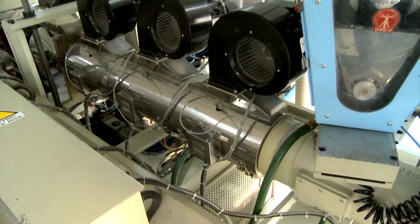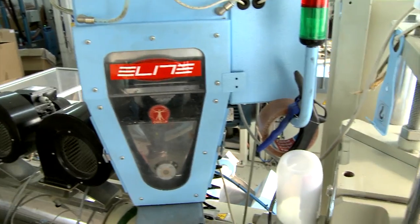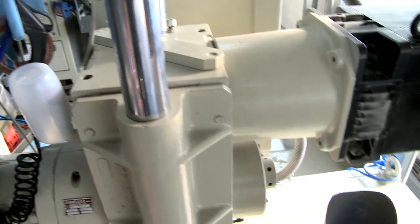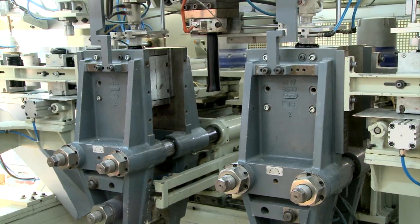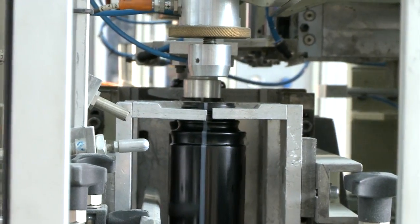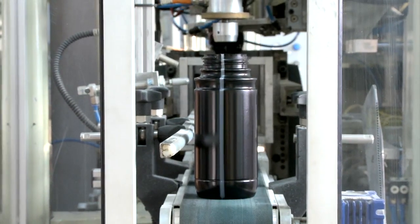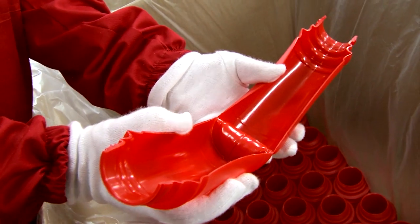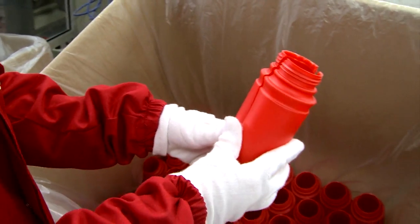Solid material enters the extruder, a specific thermostatically controlled cylinder with a spinning 1-meter worm gear. The material then melts due to the friction generated by the worm gear. Elite uses multiple extruders simultaneously, making it possible to use multiple materials for a single bottle. For instance, it's possible to create a transparent window to check fluid level or to create a multi-layered bottle with an interior surface that is perfectly smooth, while the exterior surface features a soft touch material for an easier grip.